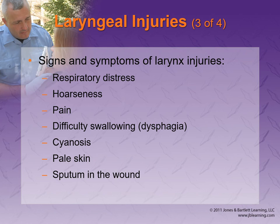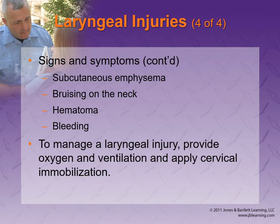So we already kind of talked about this. Respiratory distress, hoarseness, pain, difficulty swallowing, cyanosis, pale skin, sputum in the wound. Those are all things that are indicative of a relatively serious laryngeal injury. Subcutaneous emphysema, we just talked about, bleeding, bruising of the neck, all that stuff. If you see any of those symptoms, definitely stop messing around and get to the hospital as quickly as possible. That's definitely a load and go situation.